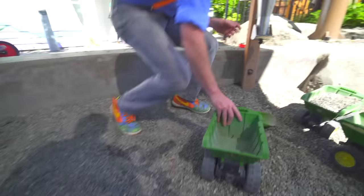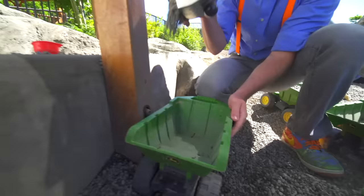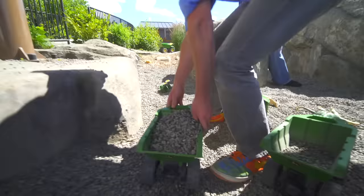Looks like the area where you get to load up the dump truck. Watch! Okay, load it up! Here we go! Whoa! Vroom, vroom, vroom. Oh, hello! Vroom, vroom, vroom.